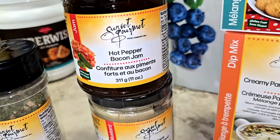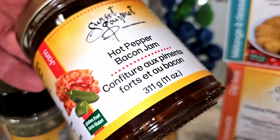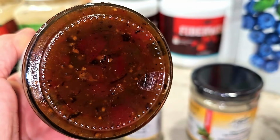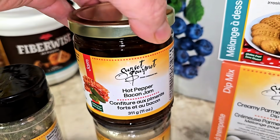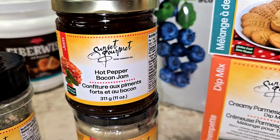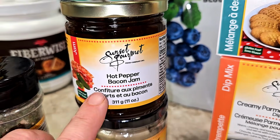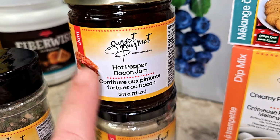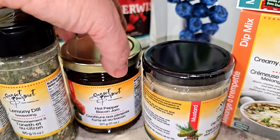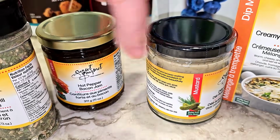But look at this here. Hot pepper bacon jam. I have been dying to try this. I love pepper jelly and I love bacon. So to me, this is probably going to be absolutely amazing. And I think with the holidays coming up, between gifts and gift baskets, but also entertaining appetizers, this is probably amazing over some cream cheese with just some crackers. Hostess gifts, things like that. I'm so excited to try this. And then I'll probably be ordering a lot more of these before Christmas.